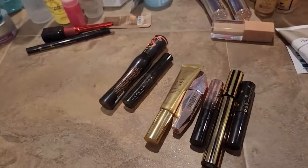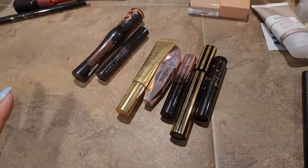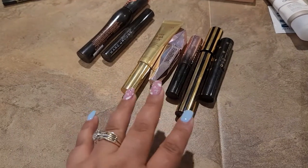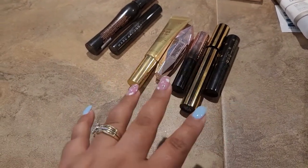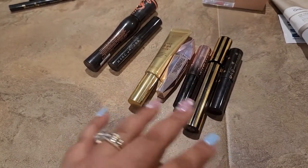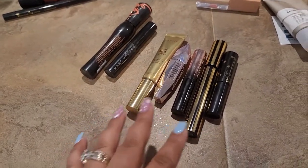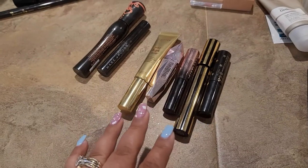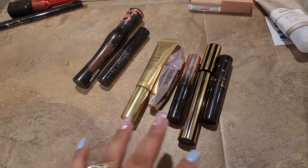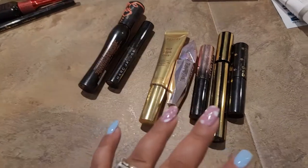So first of all, I want to start with mascaras. I finished a lot of mascaras, mainly because I also had a bunch of them open since last year, but I also made sure that I utilize multiple mascaras at the same time so I can go through them, because I don't use mascaras if they're over 6 months old. That is a big rule that I have, and that's what I did. I try to finish them as fast as possible so I don't have them open longer than 6 months.